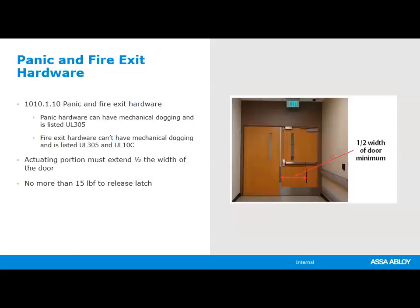But the actuating portion, the part you push in on, has to extend at least half the width of the door. Panic hardware can be used on non-fire rated doors and can have mechanical dogging, where you push in on the exit device bar, use an Allen hex key or a keyed cylinder, turn it and hold that latch in the retracted position. That is okay. Mechanical dogging is okay for use on a non-fire rated door.